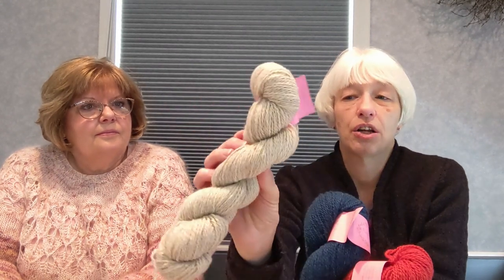This is her Shetland DK. She hand dyes her own yarn, and I think most of them are natural dyes. She might do some Kool-Aid dyes too, but these are natural dyes. So this is the natural color. This is indigo. And then this is madder.